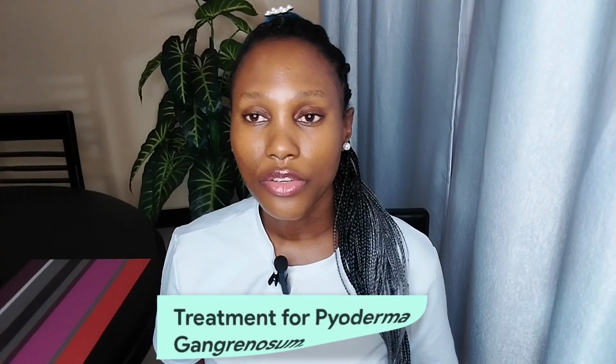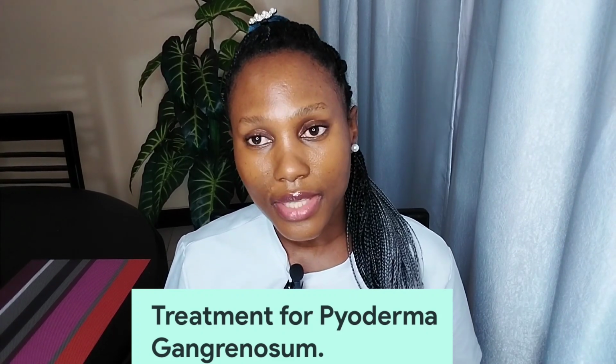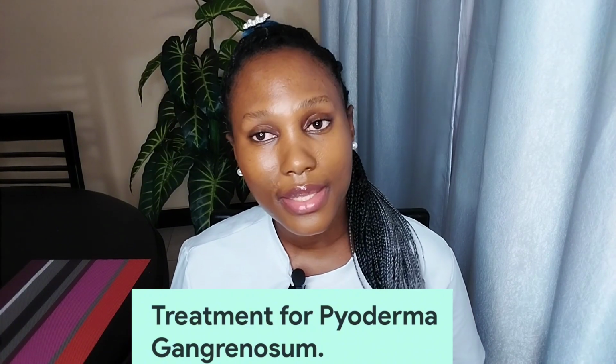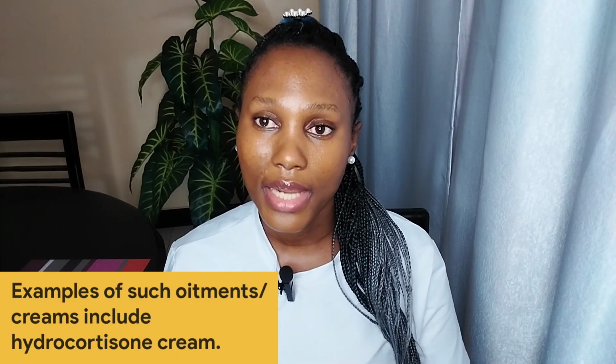When it comes to the treatment of Pyoderma Gangrenosum, the following interventions have shown to work. Medications that reduce inflammation, for example, corticosteroids. This can be used as ointments or creams that can be directly applied on the lesions, or they can be taken orally, for example, prednisolone.